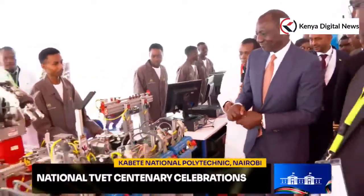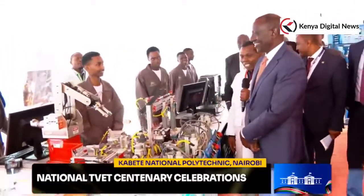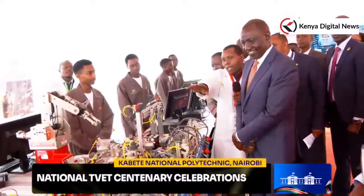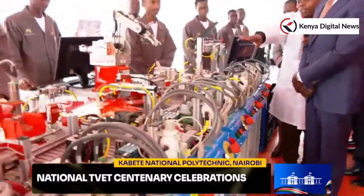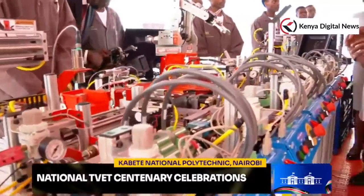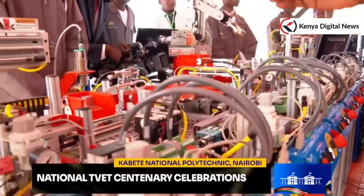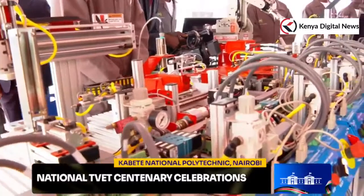Here we have a mechatronic system, which is an assembly line. It starts from loading the workpiece there, passes through gauging processes. It's a single system, a model of an industry, until the end.